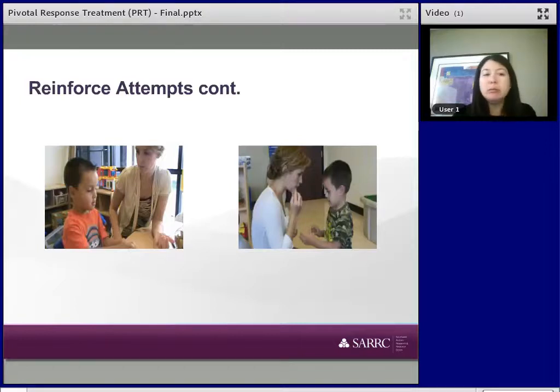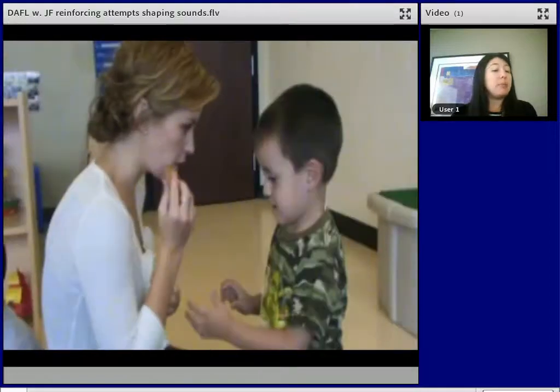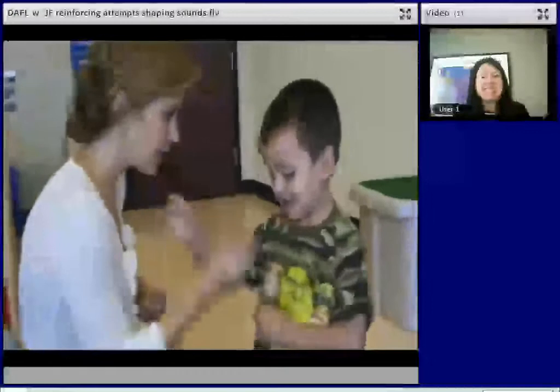So you saw even in the same video, he actually got louder. But still, and puffin, they don't sound close at all. But still, she reinforced those. So this is at the end of the program, week 4, and you're going to hear how he is actually shaping his sounds. And this is the first time he's doing it, so you're going to see her face.